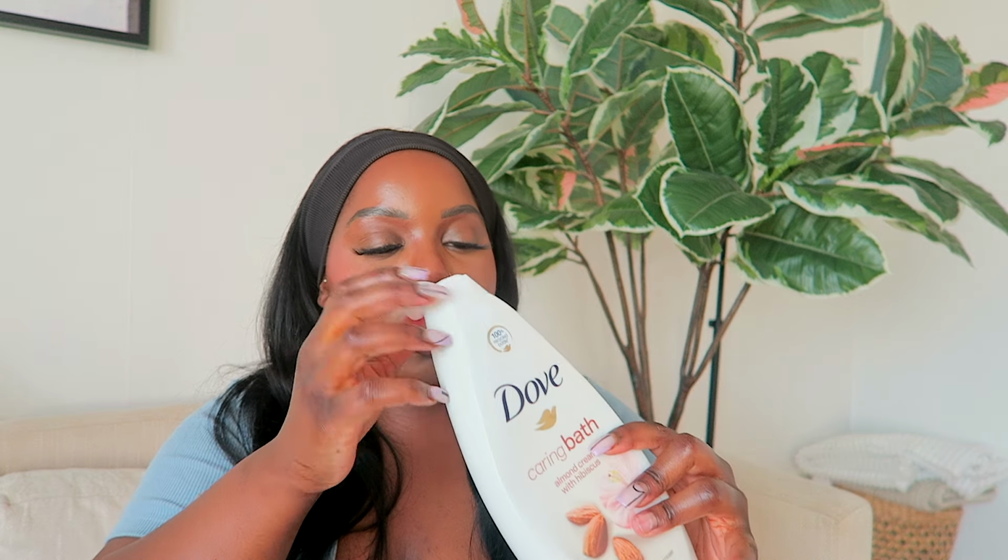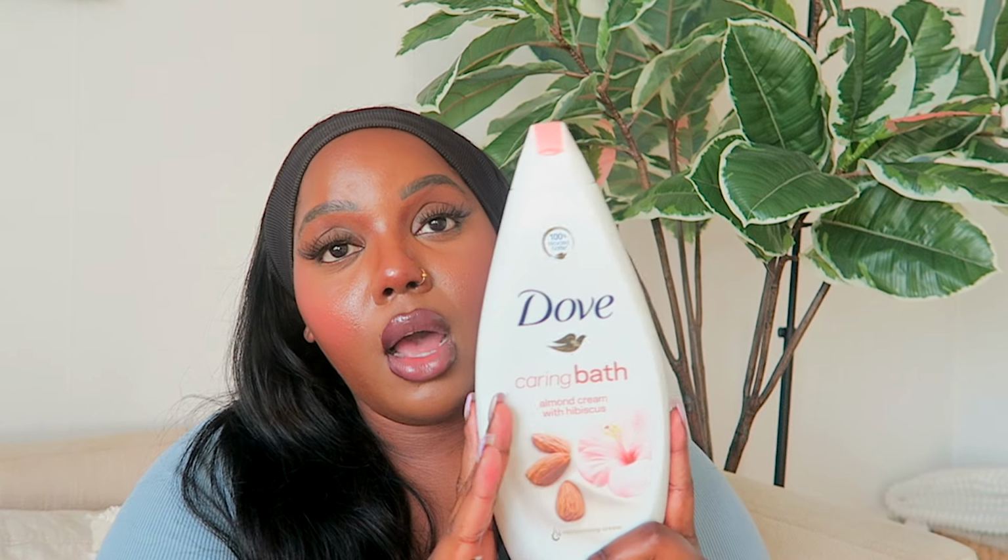Anyway, this one smells absolutely amazing. I love the smell, I love the thickness, I love how this lathers in the bath. Oh my god, I love how Dove products lather. The lather on a shower gel or a bath soap is super important. That will determine if you're gonna have a super lathery bath or shower. So I love this, definitely recommend it for sure. And it's also quite inexpensive as well, I believe.